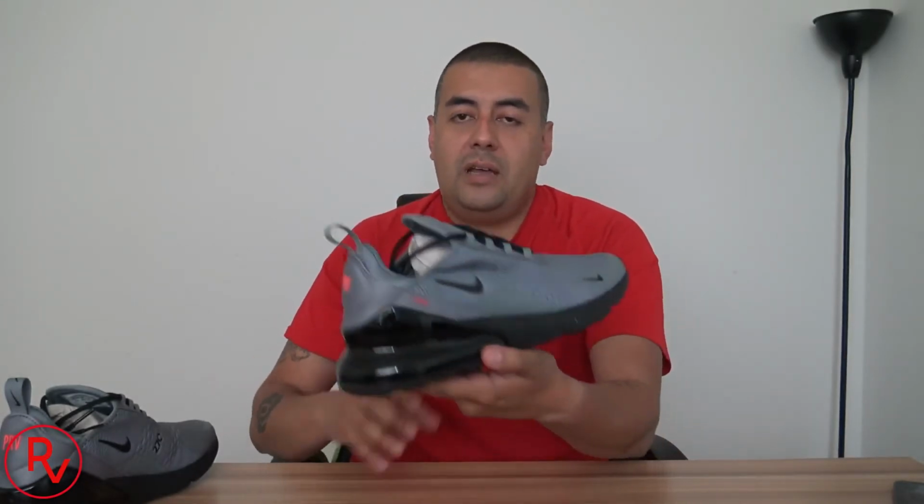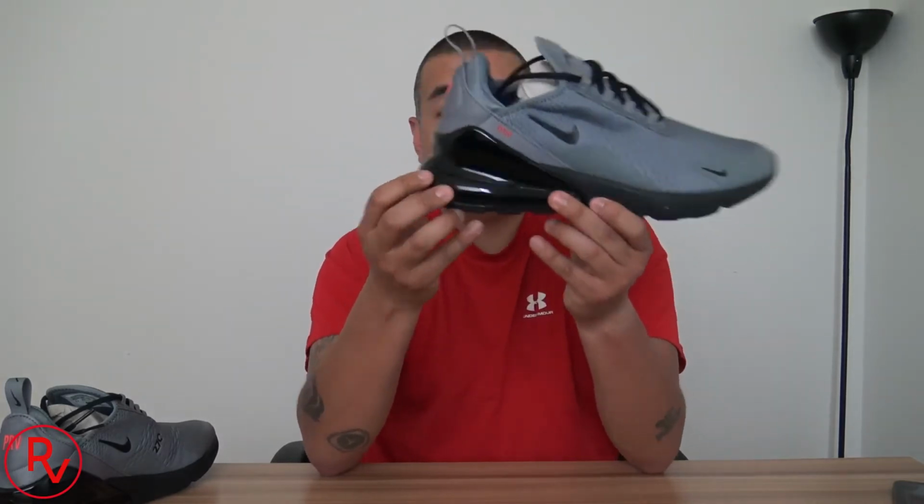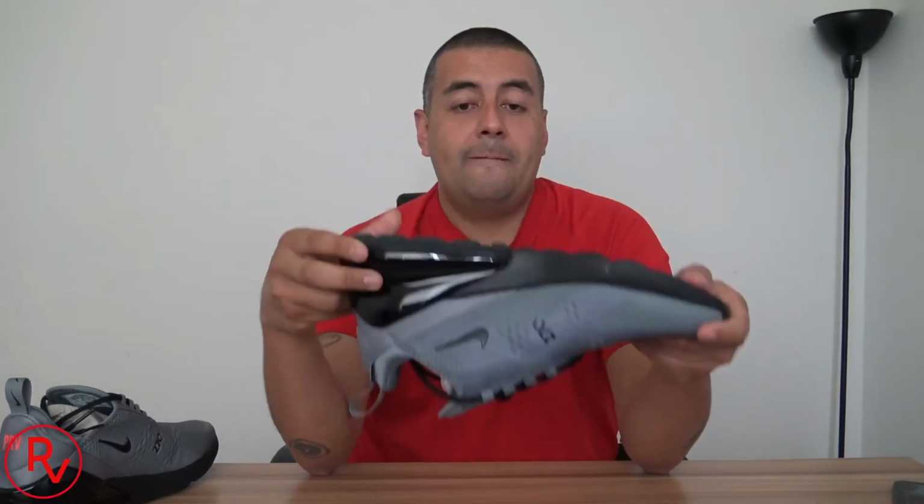Overall, the shoe, it's your average Nike 270. Nothing special about the shoe again. Your regular neoprene up here, your massive air bubble down here. It is see-through, so if you put a light to it, you can actually still see through it. Black bottom again, so no special colors.